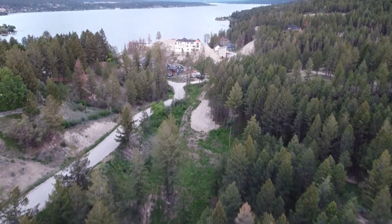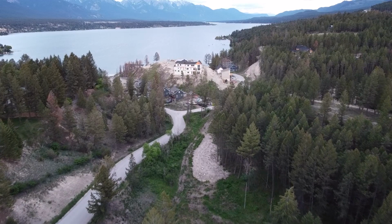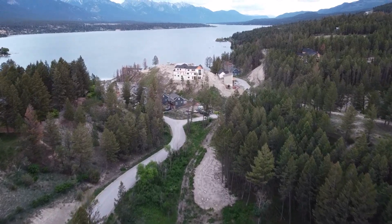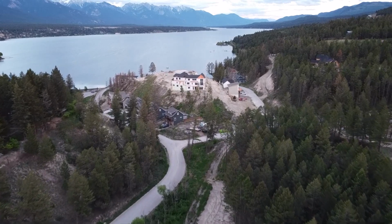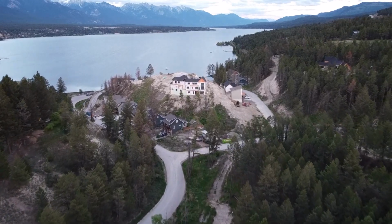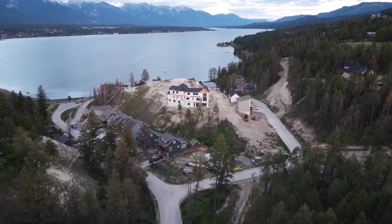The R3 zoning allows you to bring your ideas to life. Consider subdividing and build your own community, or keep it a legacy property. There is no building timeline. Let's go take a look at the prime waterfront community.